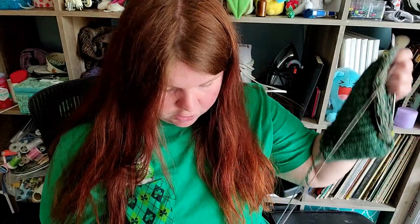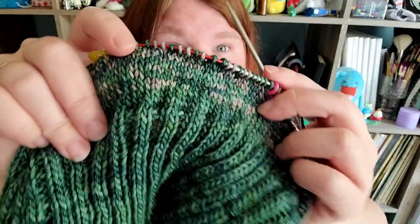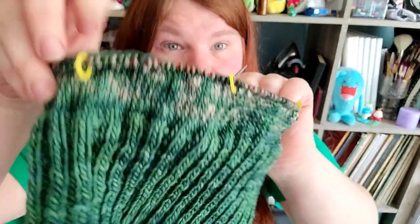Okay, I'm also going to update you on the beanie that I started, which is the Alaska hat. It's my first color work project ever. And I believe I'm on row 12 on the pattern that I printed out. I circled the number that I was on when I last left off because I didn't want to get confused. So I believe it was row 12 that I'm on. And this is what the color work looks like so far.